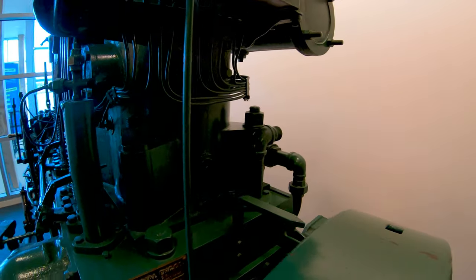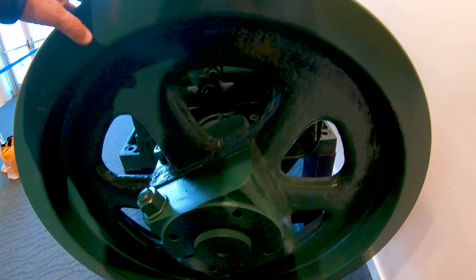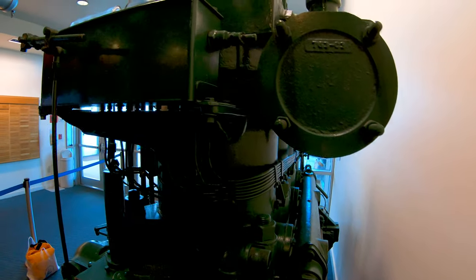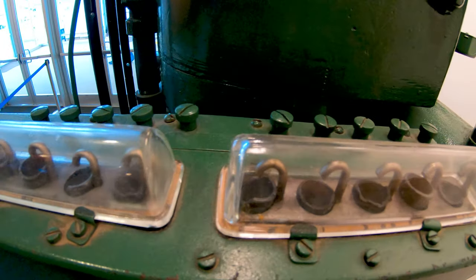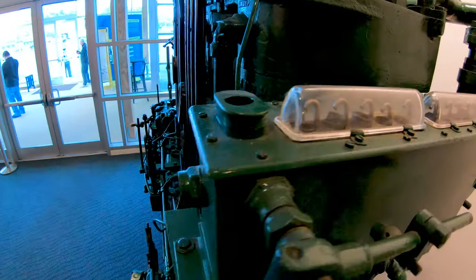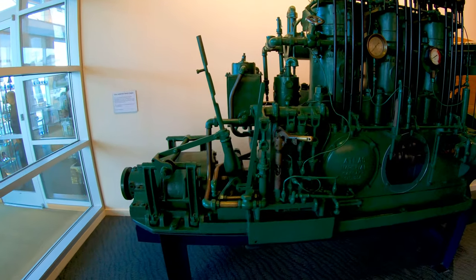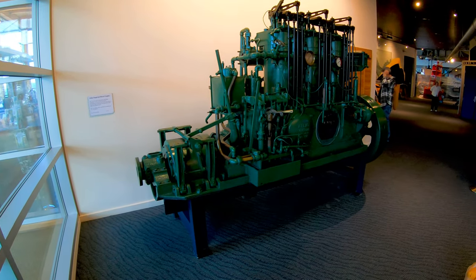Whatever. We come back here. We got the big, looks like the big flywheel here. Get that thing going. Once it gets going, it'll go pretty good. And I don't know what these little things are on the top here. Something, maybe for oil or something in there. I don't know. But yeah, God, it's pretty big there. All right. There's the Atlas Imperial diesel engine.